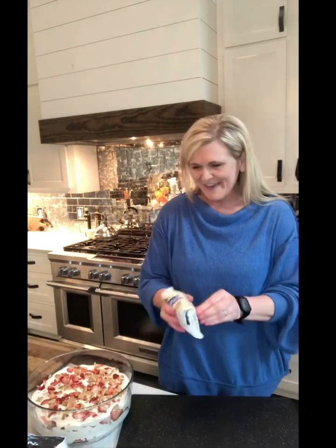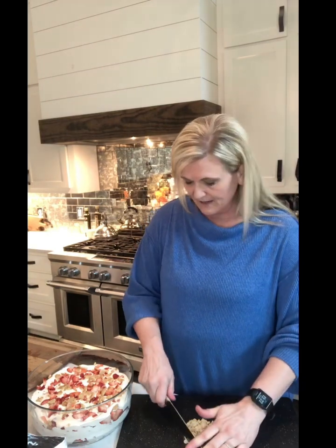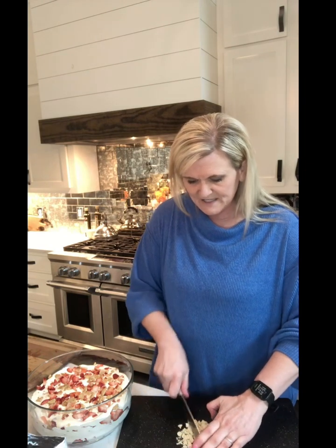And one more thing I'm going to do, that's white chocolate pudding. These are Ghirardelli white chocolate chips. I'm gonna make a little pile of them, and you could leave them whole, but I don't want big chips, so I'm gonna cut them into little shavings.